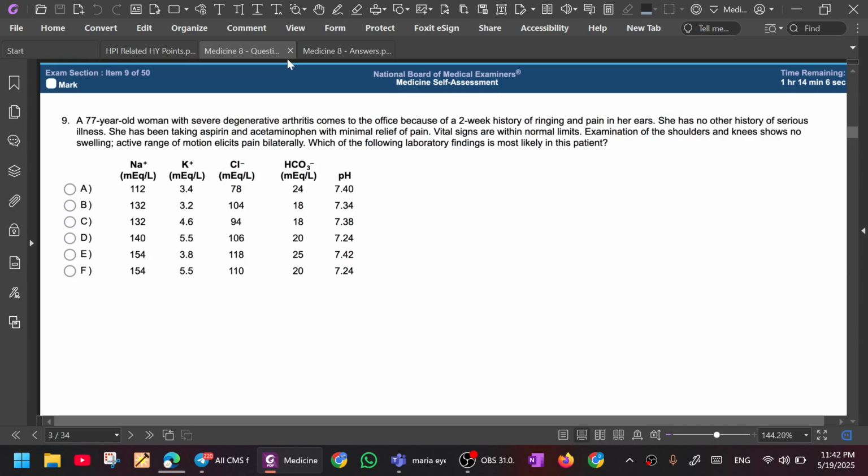Okay, a 70-year-old woman with severe degenerative arthritis comes because of a 2 week history of ringing and pain in her ears. She has no other serious illness. She's taking aspirin and acetaminophen with minimal relief. Examination of the shoulders and knees shows no swelling. Active range of motion elicits pain bilaterally. Which of the following is the most likely in this patient?